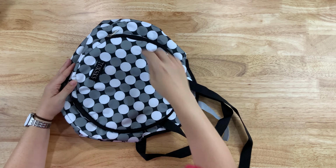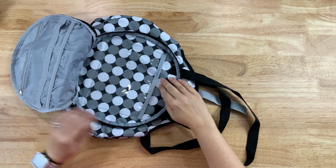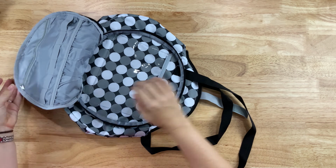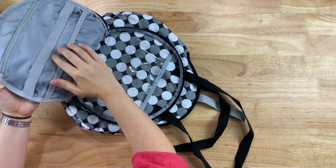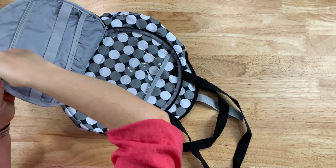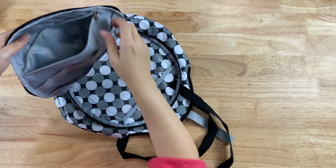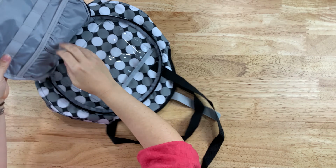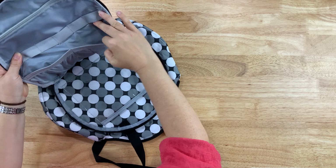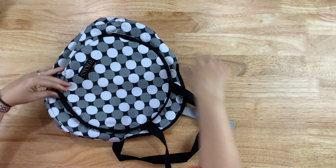Number 3, a circular embroidery whip bag. This bag is especially made for embroidery. It has circular pockets to fit your hoops. There's a clear pocket here. Lots of elastics. You can fit spools of thread. There's another zipper pocket here where you can put small objects. A couple of elastic pockets. And that's all in the front small pocket.